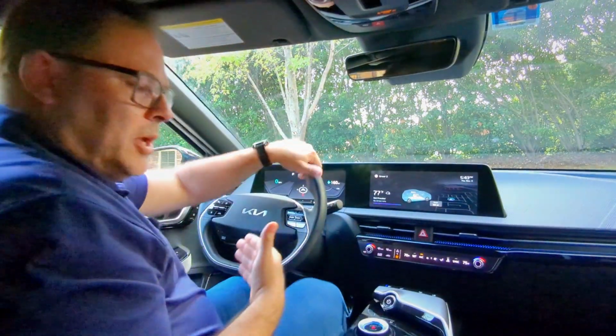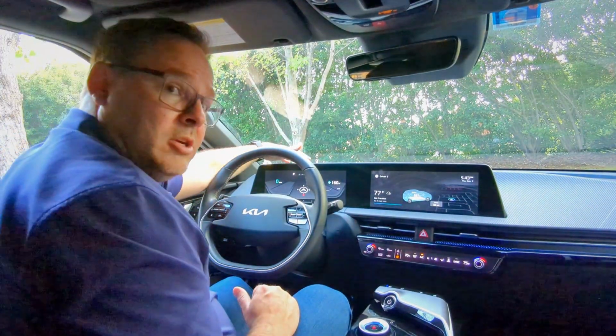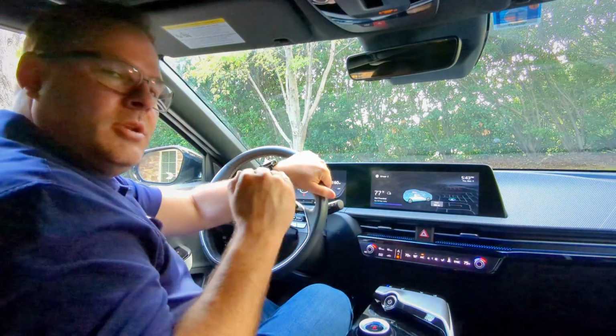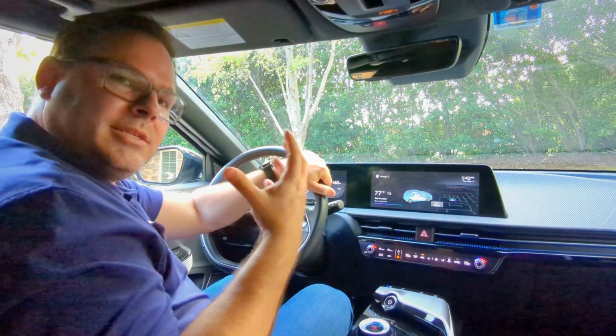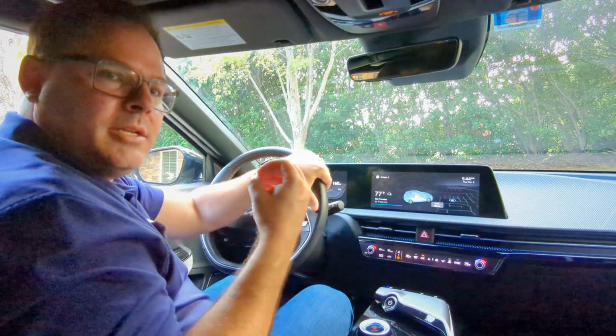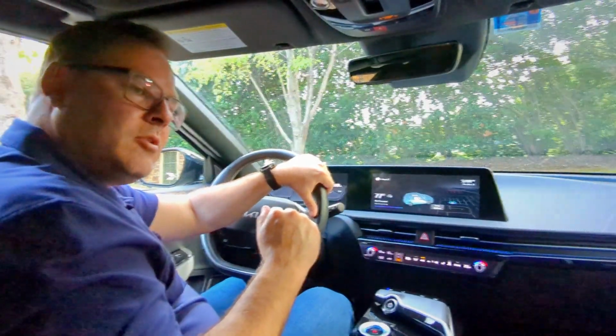Now, Kia would probably argue, yeah, but on this trim, you've got a heads-up display. And it's true, you do have a very large heads-up display, but guess what? For whatever reason, I could not get the images in the heads-up display to work with my glasses and with my eyesight. Everything was out of focus, and basically it was distracting to the point where I had to turn it off. I've never experienced that before in a Kia vehicle with a heads-up display.